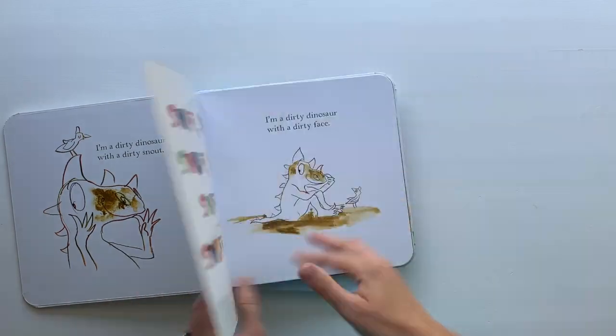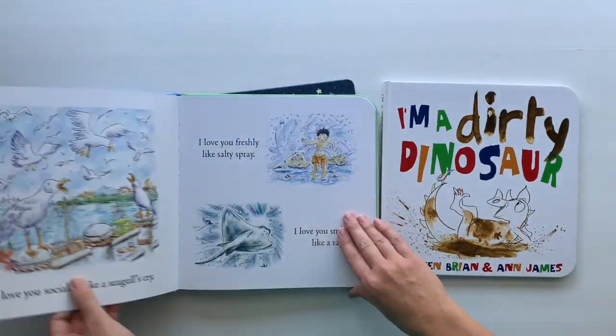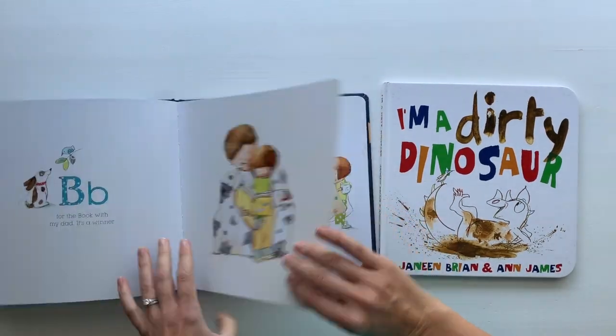I'm a Dirty Dinosaur, along with other books in this series, have thick pages that your kids will enjoy turning but will not rip. Many of them also have wonderful rhyming text as well.